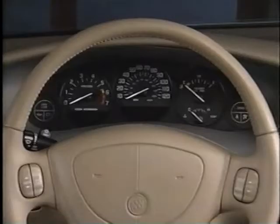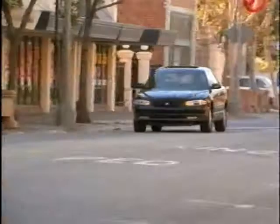A redesigned instrument cluster has enlarged, easy-to-read analog displays and improved illumination. Two levels of cluster displays are available. This is the up-level cluster that's standard on the Regal GS and available on LS. On the GS only, the instrument cluster includes a tire pressure monitoring function.